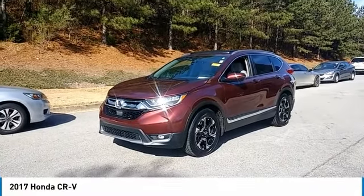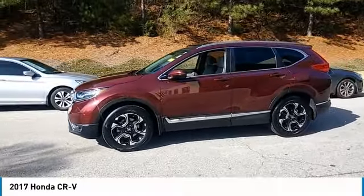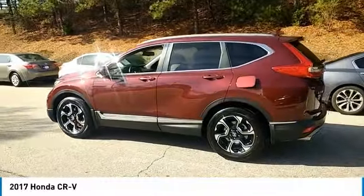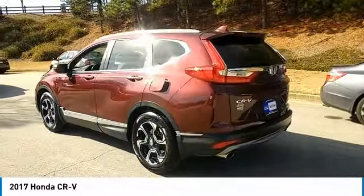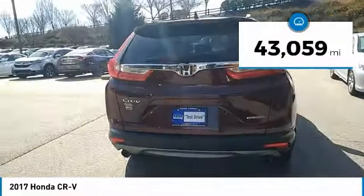Looking for the right vehicle? Check out the 2017 CR-V. CR-V, a top recommended vehicle because of its car-like driving manners, good value, cool technology, and comfy interior. This vehicle has less than 45,000 miles.